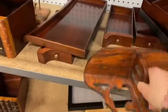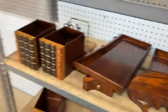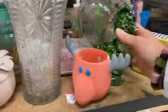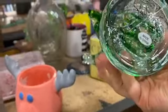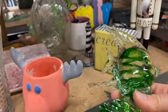So now I'm in the wood aisle. It's been a hot minute since I found anything good in the wood aisle here at this Goodwill. But I love this particular aisle because it has the knickknacks. And I was really excited about this.